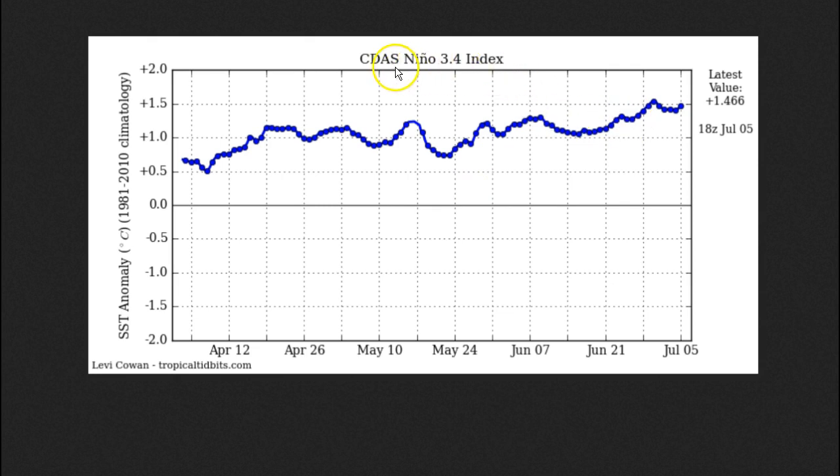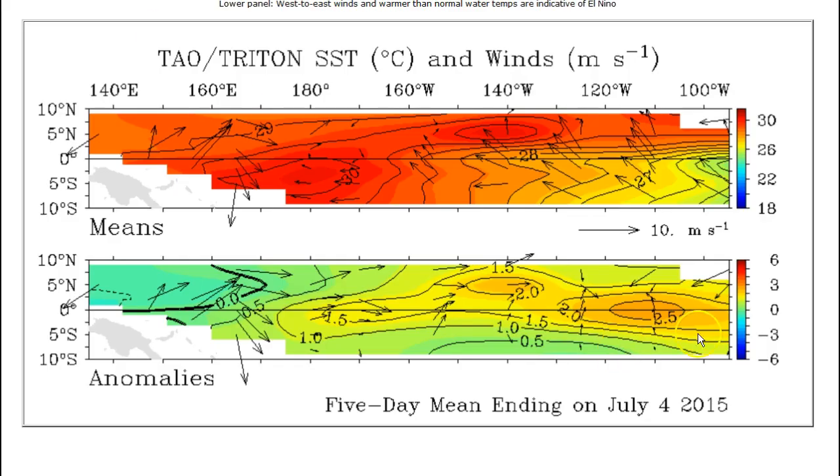What we're really seeing, so this is the CDAS Nino 3.4 index. This is the average temperature over the whole area that we were talking about, the Nino 3.4 area used for monitoring El Nino. Current value, 1.466, so about 1.5 degrees. And that's almost exactly what it looks like when you eyeball it looking at the chart. Wherever that was here, you sort of go, okay, well, I'm trying to get the average temperature between here and maybe up to 5 degrees south and north and just put a box there. And sure, I have warm anomalies here, but I'm not that warm out here. And that's what we need, is this warm water to start building out here.